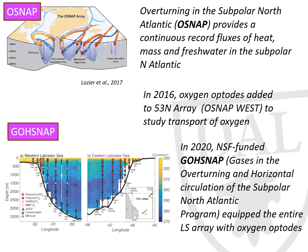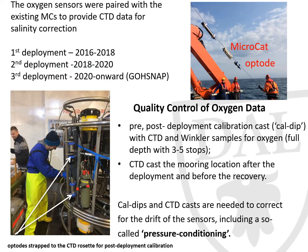In order to study transport of oxygen out of the Labrador Sea, in 2016, a group from Dalhousie equipped the 53 North mooring array, which is part of OSNAP West, with oxygen optodes. Earlier this year, through the NSF-funded GoSnap program, more sensors were added to the mooring array, including the western side of the Labrador Sea, but also the eastern side. The sensors were placed in strategic locations covering Labrador Sea, North Atlantic deep water, but also Denmark Strait overflow water. Oxygen optodes were placed on the mooring wire next to the microcats.